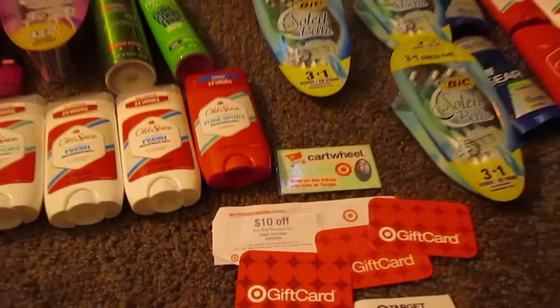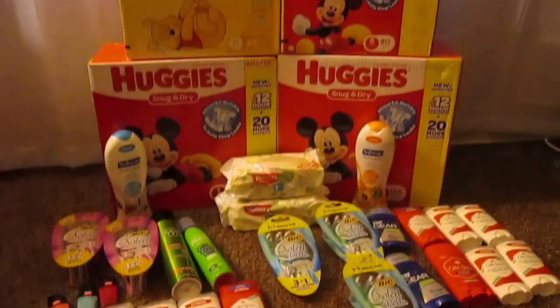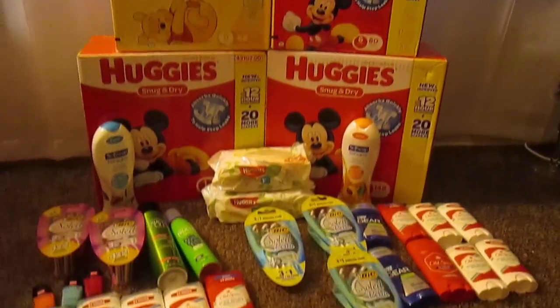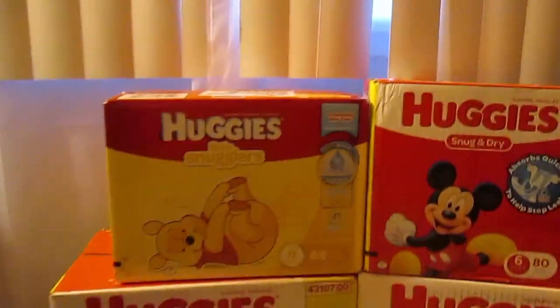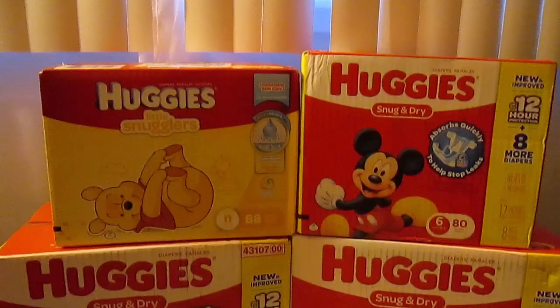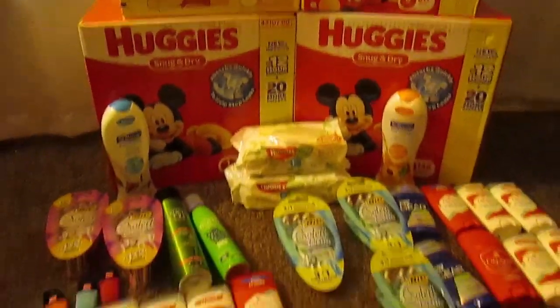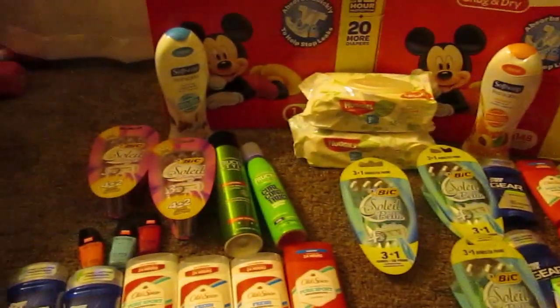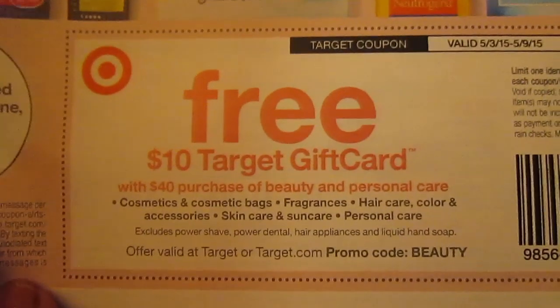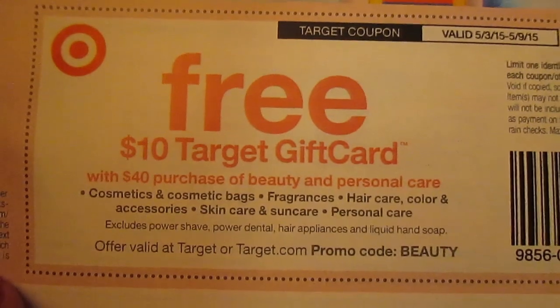the diapers, my total out-of-pocket for all 32 items was $44.90, which is dirt cheap considering that two boxes of diapers, let alone, is more than that. So I picked up all of this. Let's give you a quick breakdown of my deals, and I'll show you some receipts. For the spend $40, get a $10 Target gift card. Let me show you my two transactions.